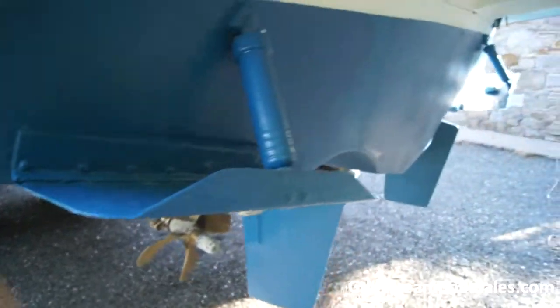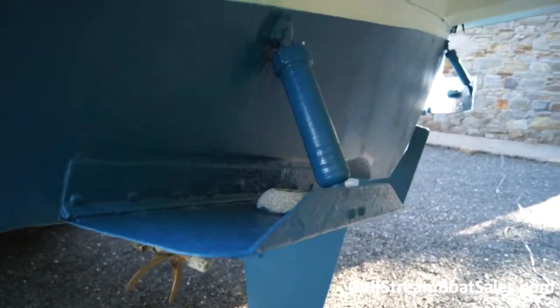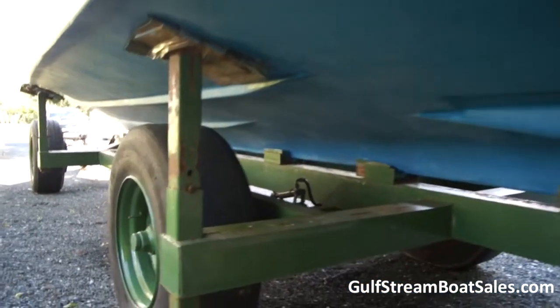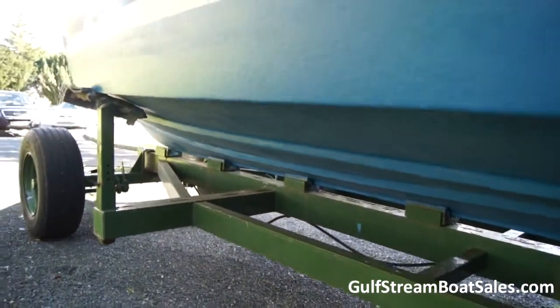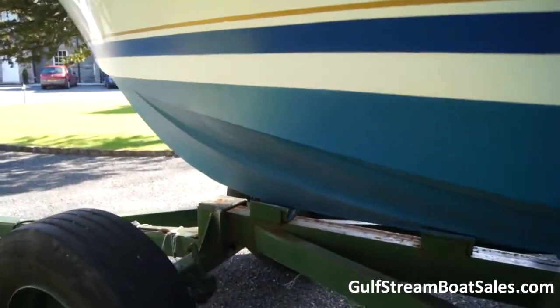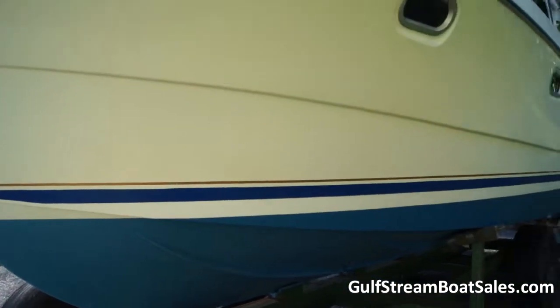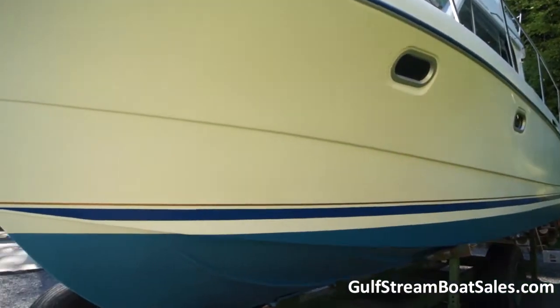Just looking underneath across the transom, we've got two big trim tabs here, which again are both in very good condition. Anodes are present. The hull itself is immaculately clean. It looks like it's been recently anti-fouled, and it's in very good condition. It's unusual to get a boat of this size out of the water and so well presented. So I thought we'd take advantage of it and have a good look around it while we can.